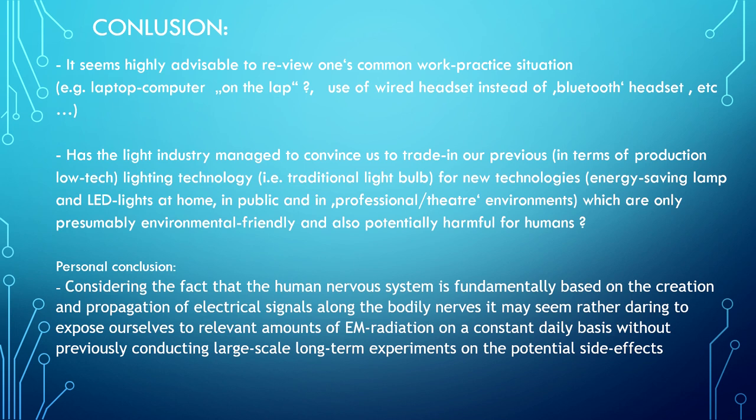I come to the conclusions. It seems highly advisable to review one's common work practice situation. For example, does the laptop computer really have to stay on your lap for hours? Is that safe and healthy? Or maybe we could use wired headsets instead of the Bluetooth headset, which has shown to also radiate relevant amounts of electromagnetic fields.